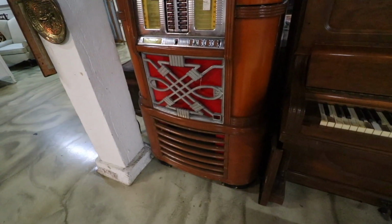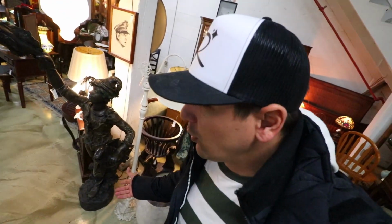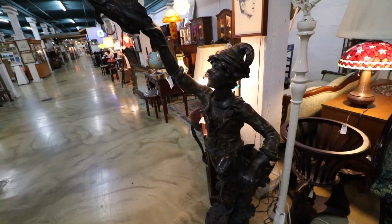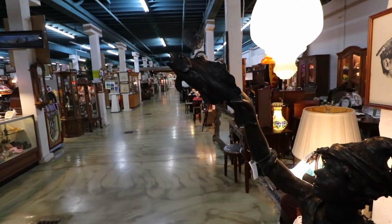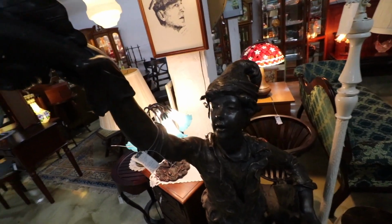Dude, how great would it be to have a giant jukebox like that? Or this beautiful statue, woman holding fish. She just really likes that fish. Wait, is that a woman? Looks like Peter Pan, kind of. It's Peter Pan holding a fish. That is my next living room goal.